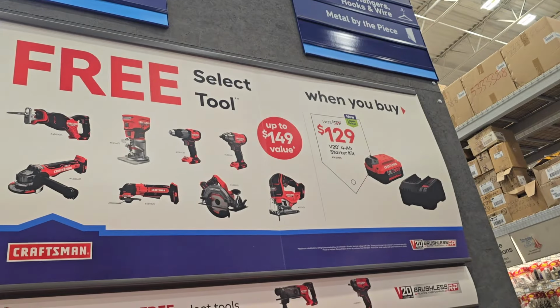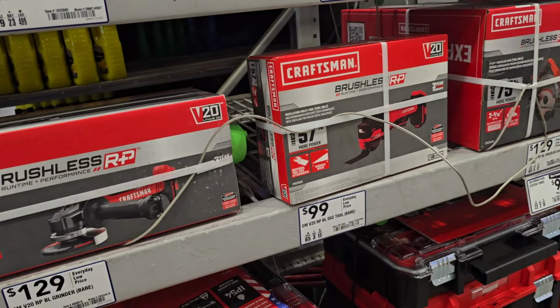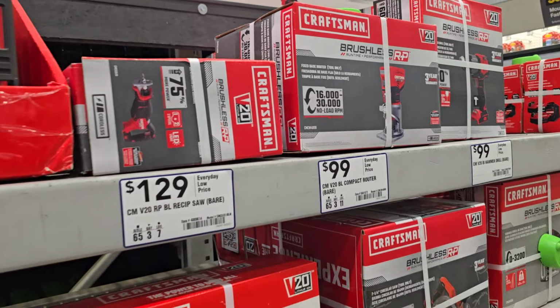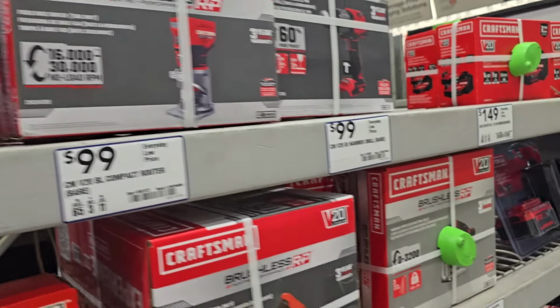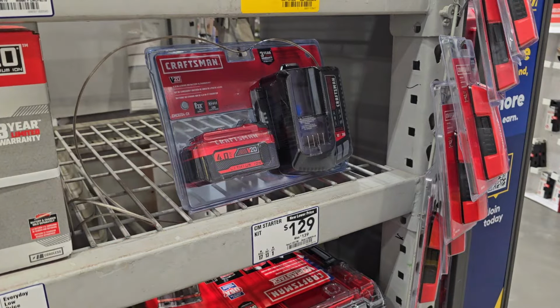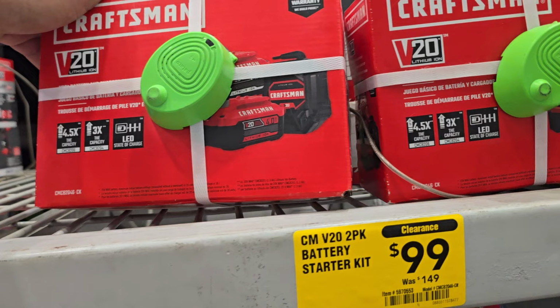All right, buy one get one free. You buy the starter kit, you get a free tool with it. There's a lot of good tools. These are all brushless, so I definitely recommend these. We've seen these throughout the past few weeks, so this is pretty much just a quick glance. That is the starter kit that you have to buy. And then this one's on clearance. It is a battery two-pack for $99.